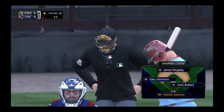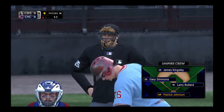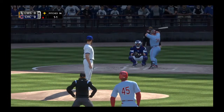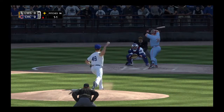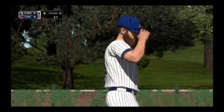Yeah, Dan, we got Patrick Johnson behind the dish tonight. Fairly standard strike zone most of the time, but he's definitely a pitcher's umpire. I always felt like this. He'll give a little bit on the corners, both inside and outside. I think he's a fair umpire, but I would rate him more as a pitcher's umpire than a hitter's umpire. Outside, 2-1.